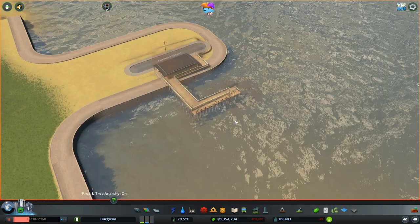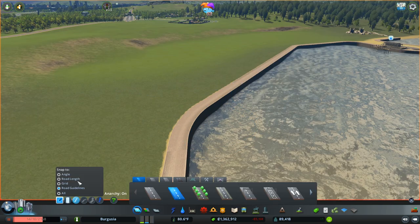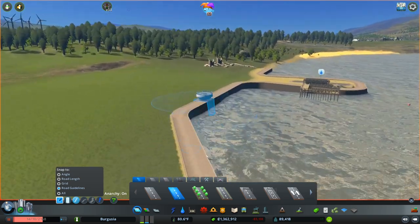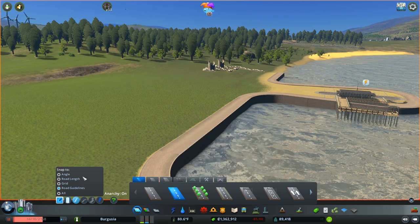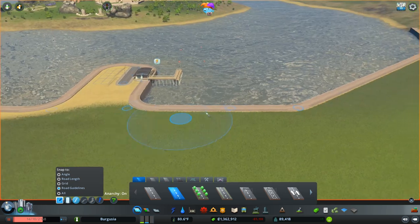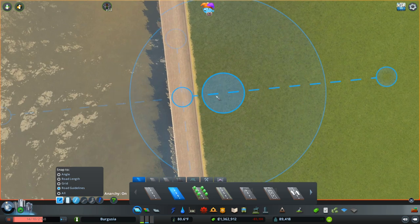Because I think it'd be nice to see the ferries pulling up and then turning around right in front. Alright, so we'll start to place our roads in. And I think I'm going to use the two lane with grass. And we're just going to snap to the road guideline here just so we can line up perfectly with our quays. So obviously we can't draw here because we're intersecting with the quay. But we can draw here.